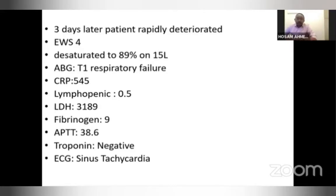So surprisingly, 3 days later, this patient rapidly deteriorated, with a score of 4. He was desaturated, with oxygen saturation of 89% on 50 liters of oxygen, and developed type 1 respiratory failure. CRP had significantly increased to 545, and he had lymphopenia with a lymphocyte count of 0.5.